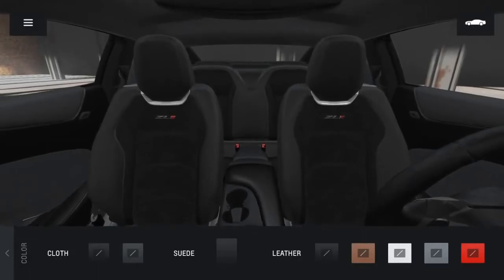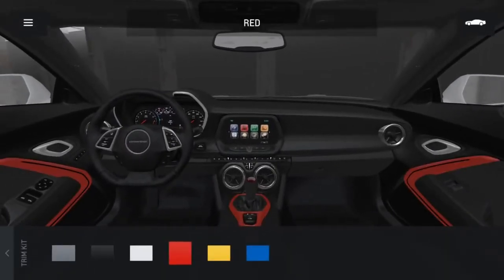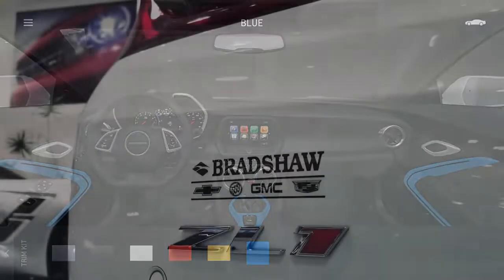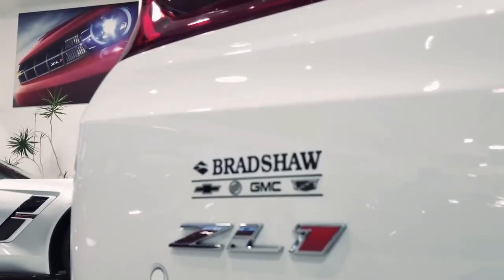Obviously, you can do something similar online, but to be able to do it on your phone and have it be a little more interactive like this is a really nice touch. I think it's a cool application. Glad to see that they're being innovative like that and pushing the envelope. But that's pretty much it for this review, guys.